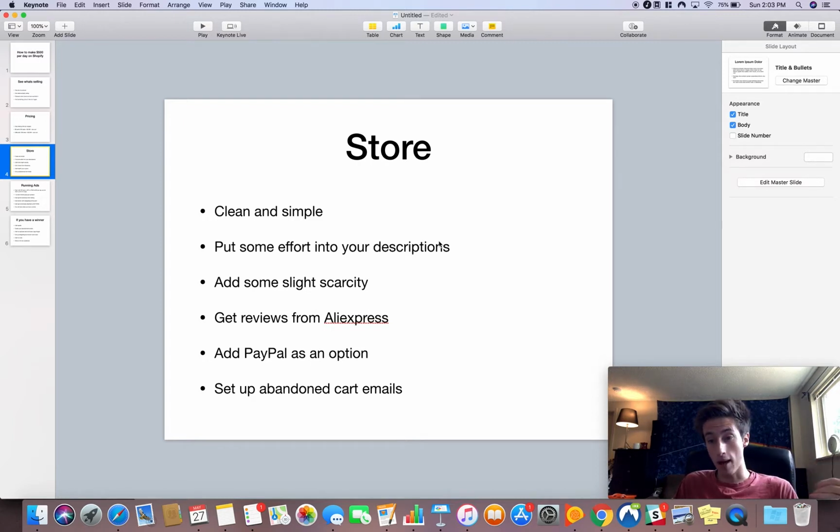Next, make sure PayPal is an option on your store. Now, one of the stores I'm running, I think about 60% of people choose PayPal as their option to check out. So if you don't have PayPal, you're going to be missing out on a lot of sales. PayPal is something a lot of people prefer just because the name entails trust anymore. People know the name PayPal, and so they trust it. So if you have PayPal, your store is going to look a lot more trustworthy, and that's going to help you convert a lot more traffic.